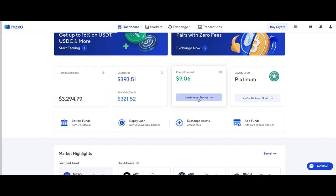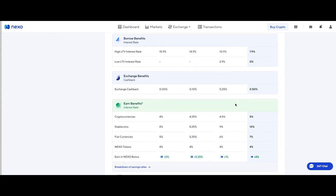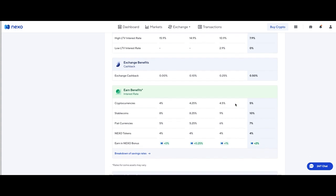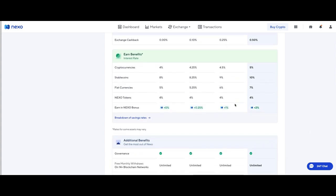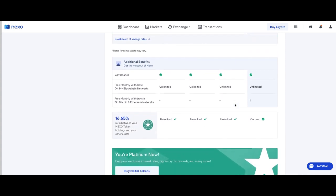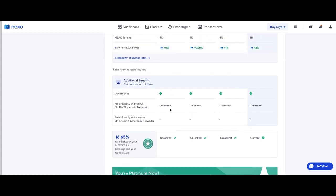The Nexo card provides generous crypto rewards on your spending, with the percentage increasing depending on your loyalty tier. Platinum tier holders receive up to 2% cashback in Nexo tokens or 0.5% in BTC, while gold, silver, and base tiers offer lower but still substantial rewards. I am Platinum. The Nexo card is completely fee-free with no monthly, annual, or inactivity charges.